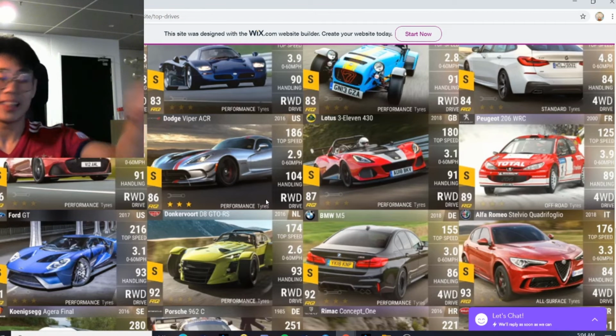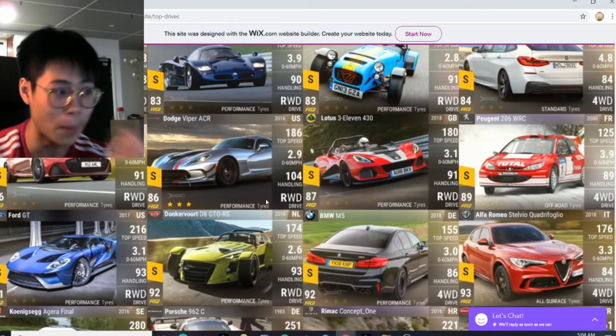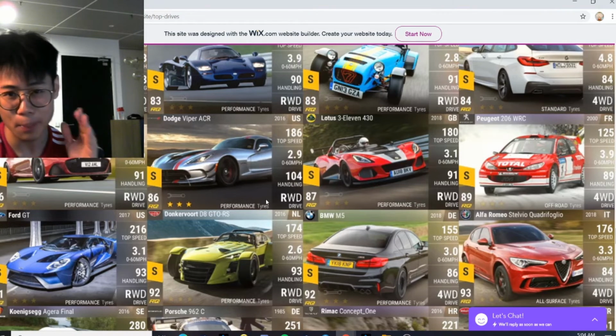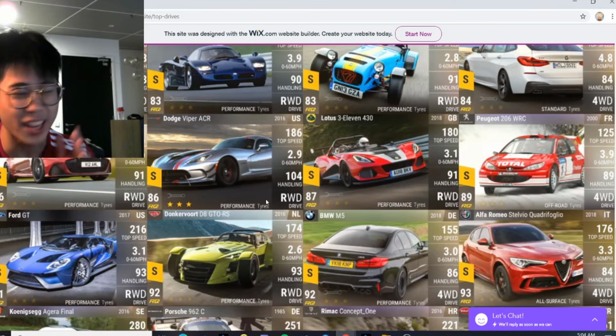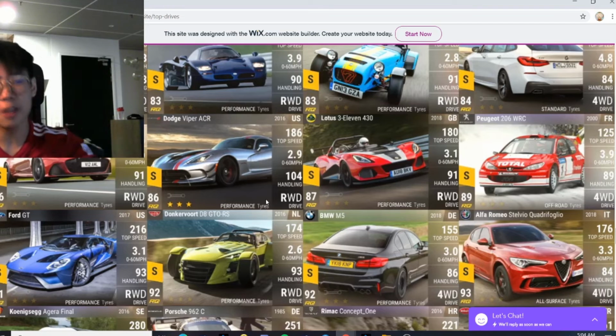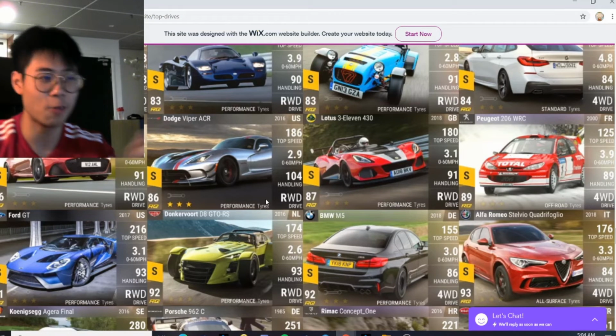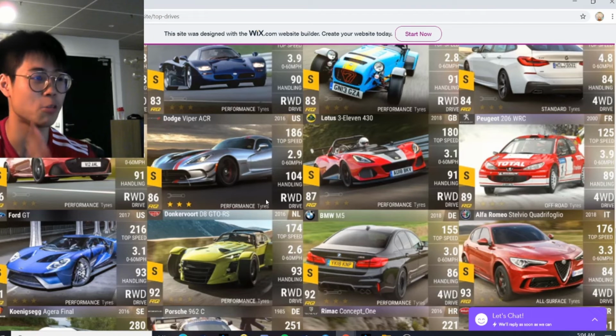The ACR, that thing is justified, okay? That thing is justified. The ACR is actually one of the best legendaries in the game. One of the best American legendaries in the game, especially that handling buff. 104 for 86 RQ. When you think of 104 handling, you kind of think of cars that are 90 plus RQ, right? And don't forget, this thing is amazing MRA as well. It's like 92, 95, something like that. But yeah, I got some amazing machines in here.